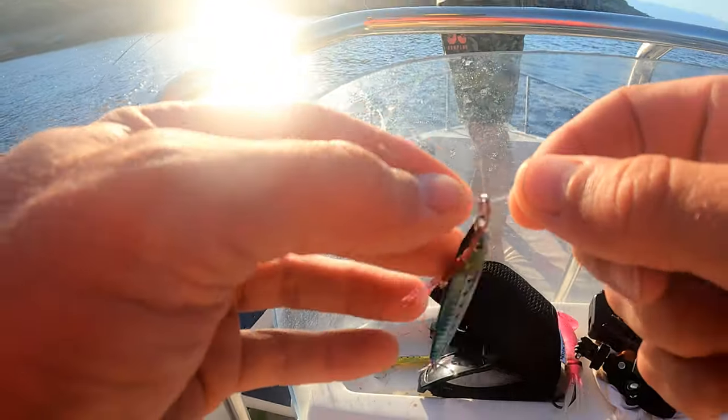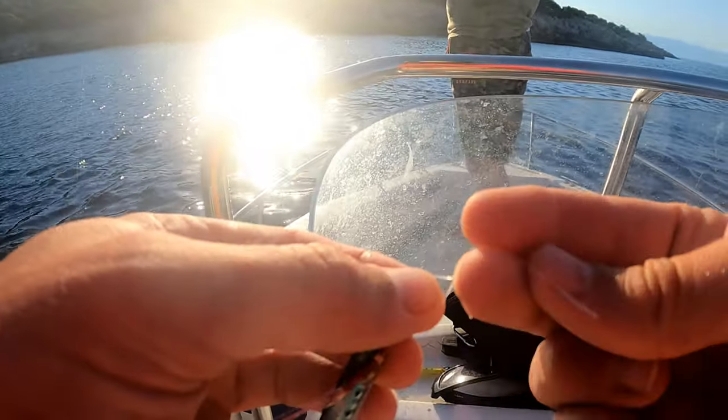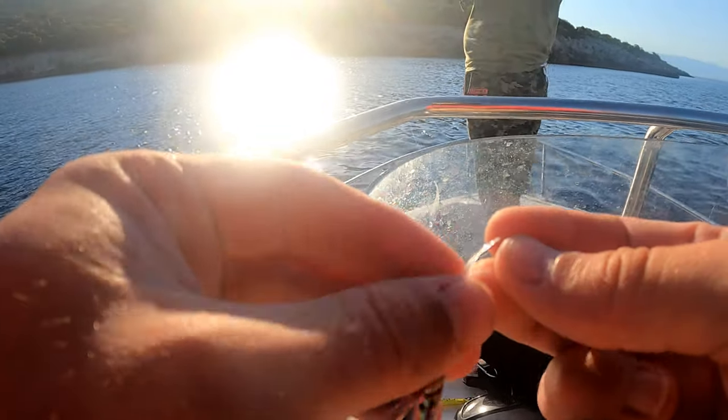After this horse mackerel, which was slightly bigger than the jig, I decided to switch back to the normal jigs and to concentrate on this method.